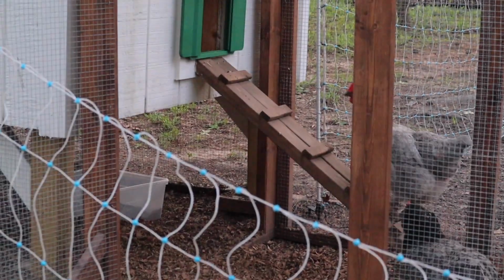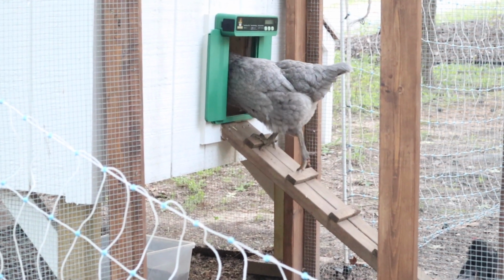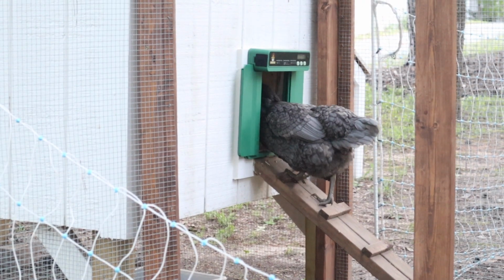Thankfully, nothing has happened. All of our birds have made it in on time. We set the timer later than even when they go in, just so they have that wiggle room to make sure everybody makes it in, but before obviously nightfall happens and anything else would want to get in with them.